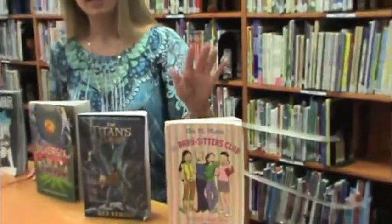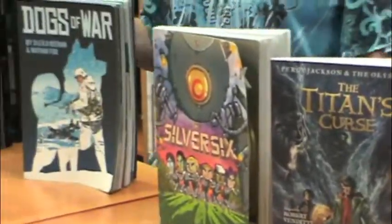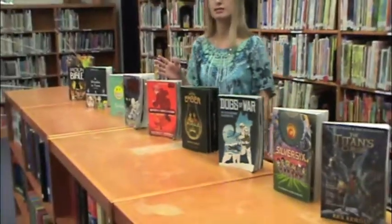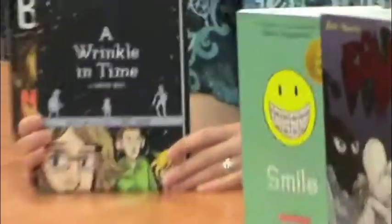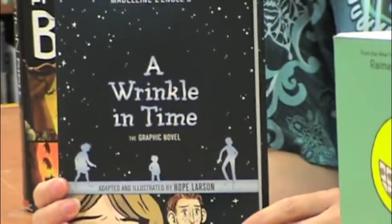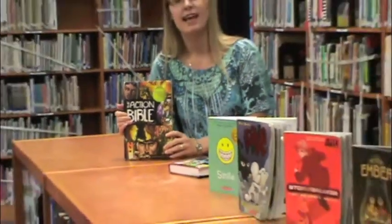Today, you can see that there are many types of graphic novels. A lot of them have been adapted from books that we're all familiar with. The Babysitter's Club now has its own graphic novel series. Percy Jackson and the Lightning Thief has its own graphic novel series. And on down the line, you can see that a lot of famous novels have actually been turned into graphic novels. For the 50th anniversary edition, Madeleine L'Engle's classic A Wrinkle in Time was turned into a graphic novel. Even the Bible has been graphic novelized and put in a format for children to read and understand.